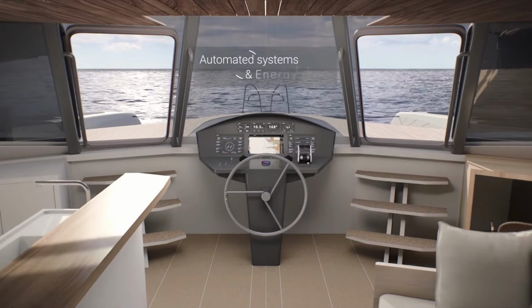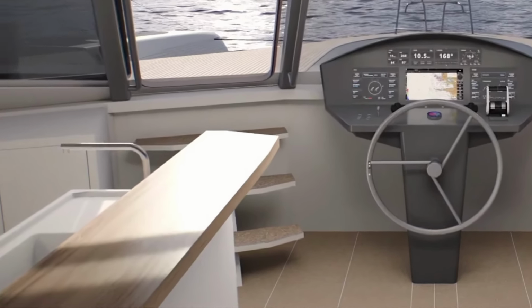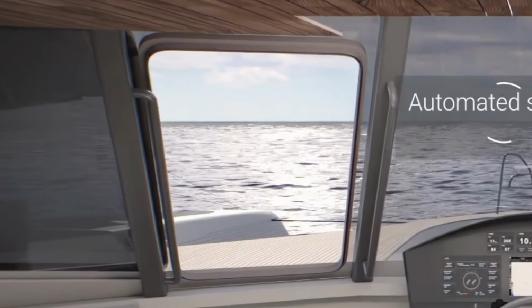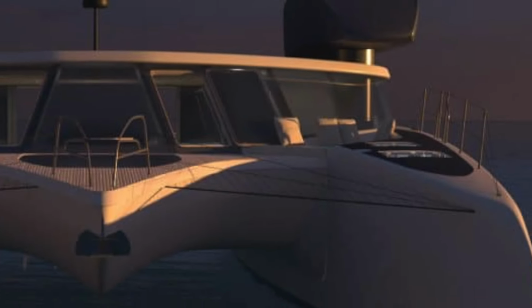There is that lovely central helm station I was talking about. And now let's have a quick go up those stairs. Here is the access I was speaking to you about, up and onto the foredeck. You can also see the storage for the dinghy there. Lovely foredeck, lots of space and area.